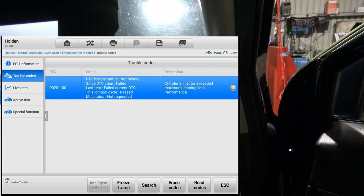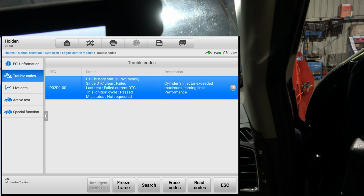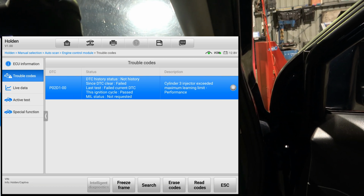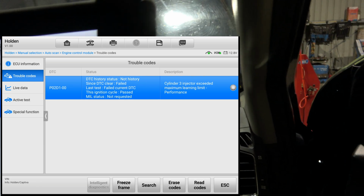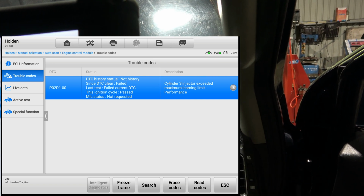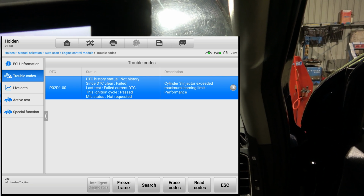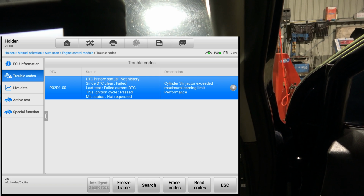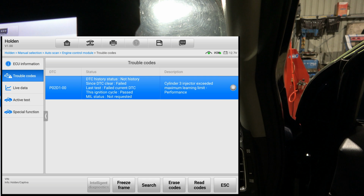We'll quickly do a freeze frame data search and see what kind of data it gives us. For some reason it's not working. So I'll give you a quick definition of what this fault code is trying to tell us. What it usually means is the computer is adjusting the volume of fuel injection. The computer is trying to compensate for wear and tear, whatever the case is, and it does its adaptation, putting more time to inject fuel or cutting time to put less fuel, but it has exceeded that limit.